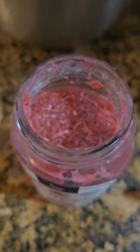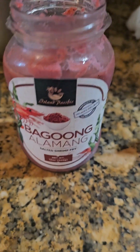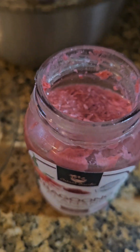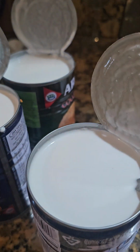If you don't like this, you don't have to do this, right? What can you replace it with? But if you want Filipino style, nice taste, it's like this. Nice taste, a little bit of shrimp paste, they call it bagoong. And the coconut milk.